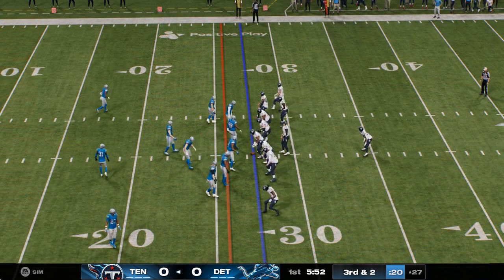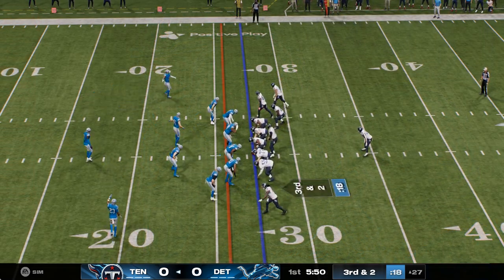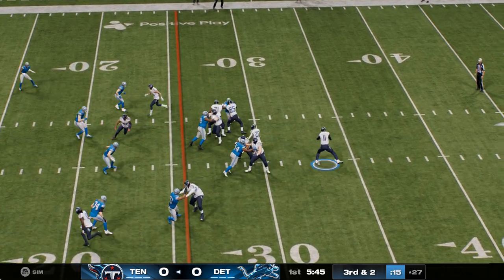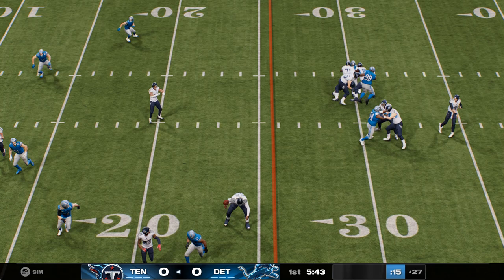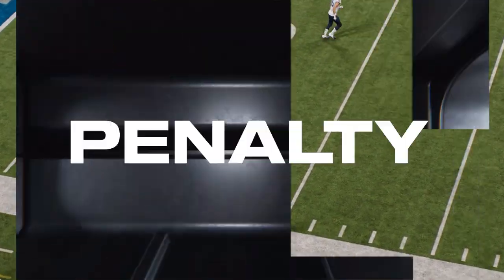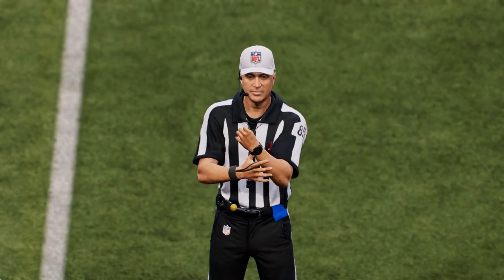They're trying to keep the drive going. This will be play number 8. It's third and 2. Here's Rudolph off play action. He's got his target. That's complete. And inside the 20 before he's brought down.